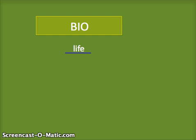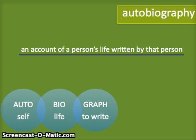Go ahead and highlight your root, underline your meaning, just like we always do. Our first word is autobiography. It comes from the roots auto, meaning self, bio, meaning life, and graph, meaning to write. So, to write about your self-life, right? It's a noun. An account of a person's life written by that person. Go ahead and highlight and underline there.